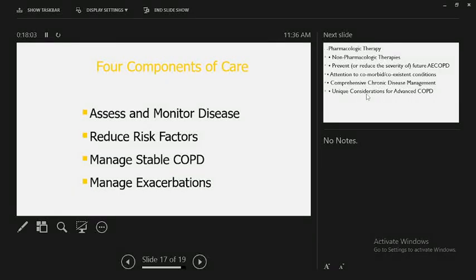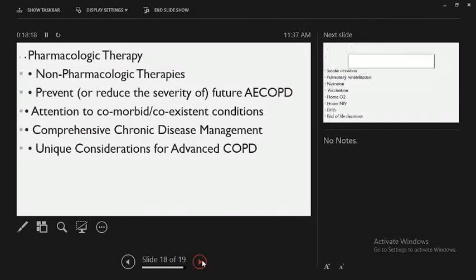Right, now how do you manage? You have to assess and monitor the disease, and then reduce the risk factors. Cessation of smoking and avoiding occupational exposures are very important. And then manage stable COPD, and then what to do when they come to the hospital.